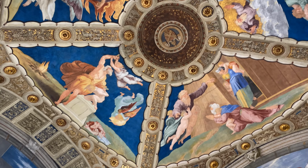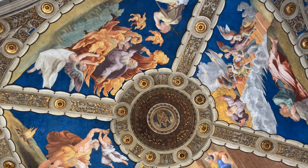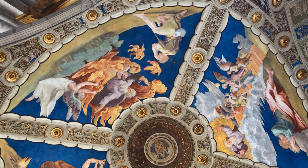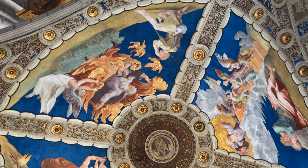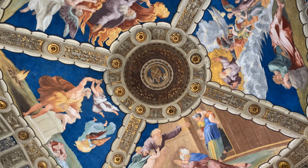Finally, have a look at the ceiling. It illustrates four episodes of the Old Testament: the pact between God and Noah, the sacrifice of Isaac, Moses before the burning bush, and Jacob's ladder.